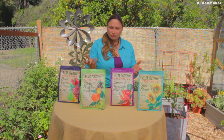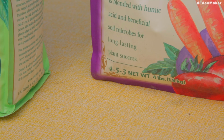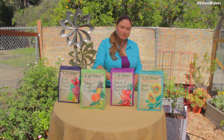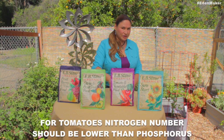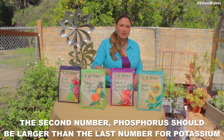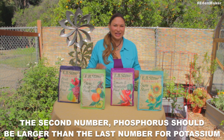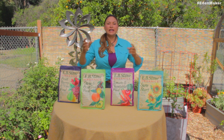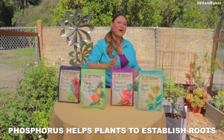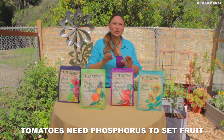I want you to kind of appreciate why this is a special formula for tomatoes. The numbers, 4, 5, 3. That means that the nitrogen, which is the first number, is a little lower than the middle number, the 5, which is phosphorus. And then it's a little bit more than the potassium. So what is the purpose of the phosphorus? The phosphorus is really essential in any fruiting plant. Number 1, it's responsible for your plant to establish good roots, but it also helps your plant to fruit, to bud.